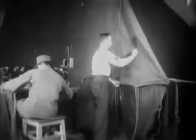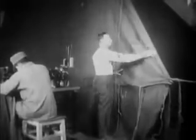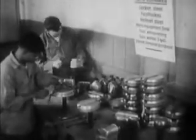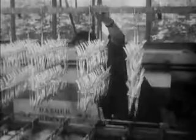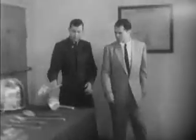Tents are another item to be bought, distributed, stored, issued, and repaired. Mess kits, one more of the QM's 80,000 items. In a U.S. Army Quartermaster metal replating shop in Munich, more dollars are saved by resilvering and refinishing Army tableware and Army pots and pans.